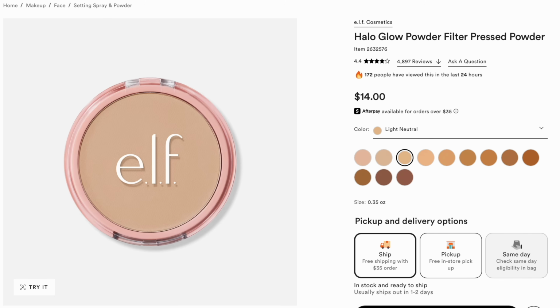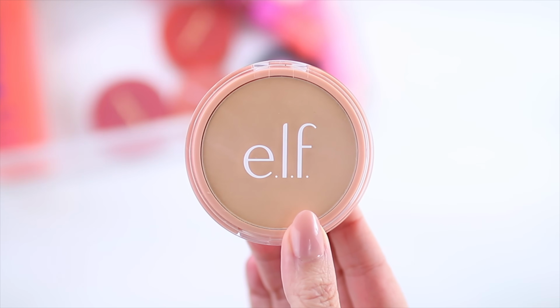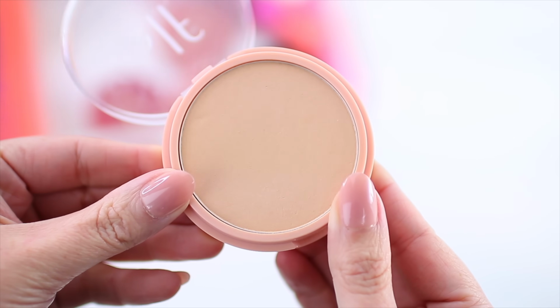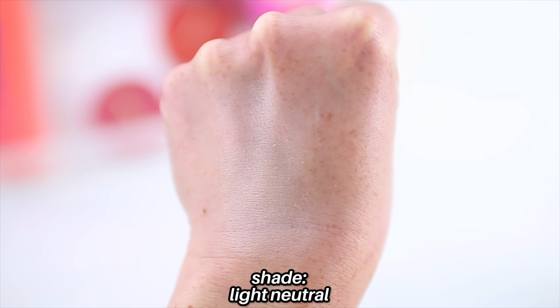One is actually pretty unique. It's the e.l.f. Halo Glow Pressed Powder Filter. People either love this or they hate it. It's not going to be for everyone. This is interesting to me because it is a glowy powder, and I feel like that sounds like it shouldn't exist. Most powders are meant to mattify, maybe blur the skin, smooth the skin, but not many true powders end up adding a glow unless they're super shimmery, super glittery. This one is not shimmery and it's not glittery, but it adds the most gorgeous glow to the skin.